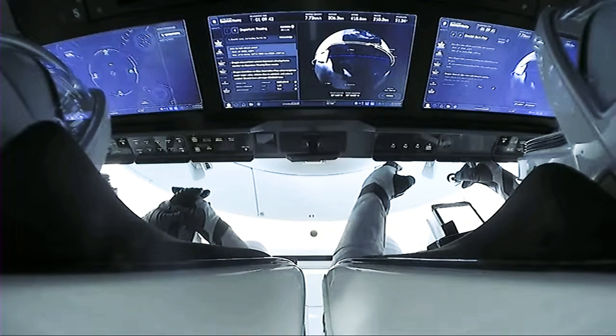And so now they're back in those suits to prepare for re-entry, and they don't have their helmet visors down yet. It's not quite that point, but they'll be able to close those shortly here as we get closer to the deorbit burn.